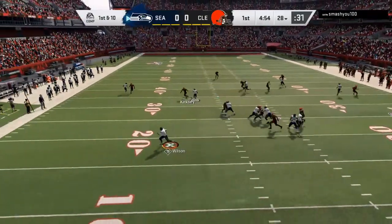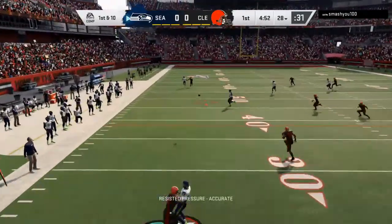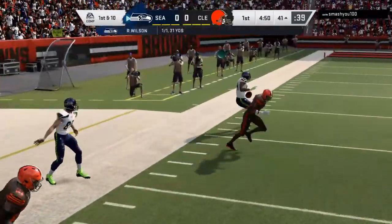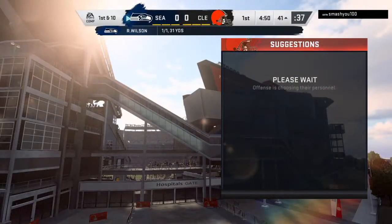They'll throw on first down with Wilson. Steps away to his left, and it's hauled in by Ed Dickson. And he'll be out of bounds just shy of the 40. It'll go as an impressive 31-yard gain.